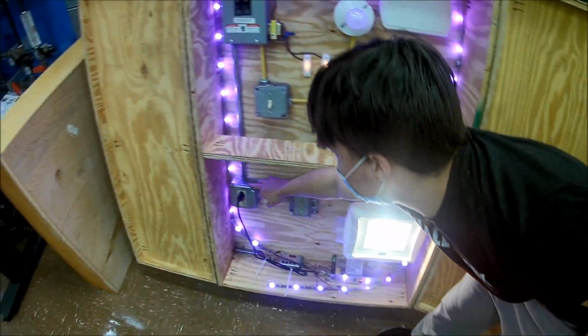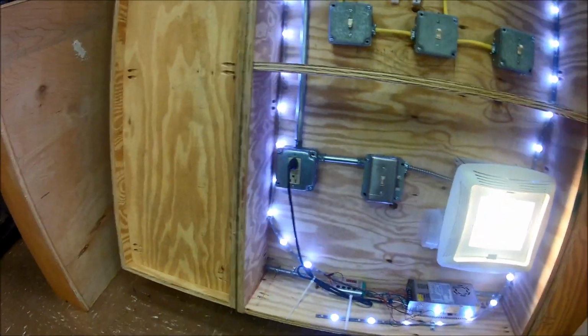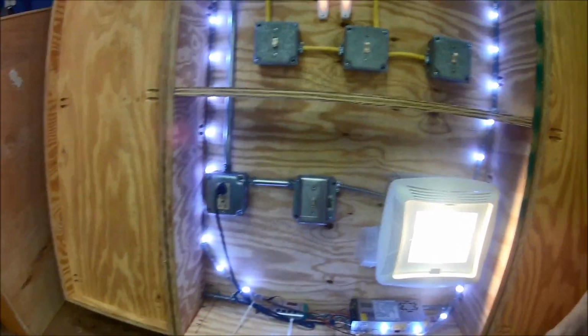And then right here is a GFCI. This is what you'd put in your bathroom just in case anything trips out. Let's say you plug in a hair dryer and something else.